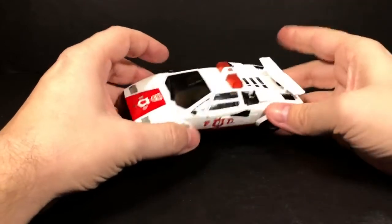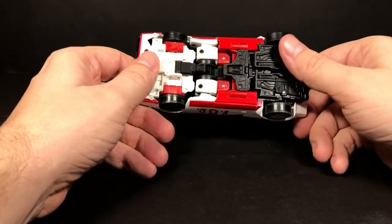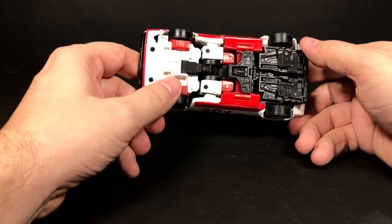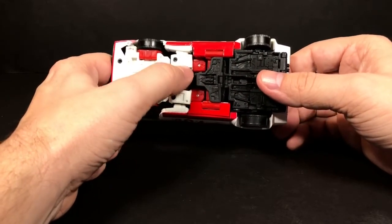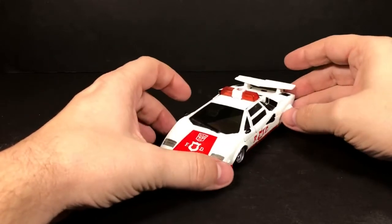Other than that, there's not much more to this figure. He's really nice. There's not a lot of stuff that you can see on the underside of him, so you can't see any legs or what's distinguishable as arms. You can see his fake tires that are on his shoulders, and that's about it.